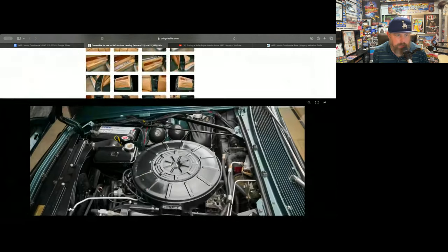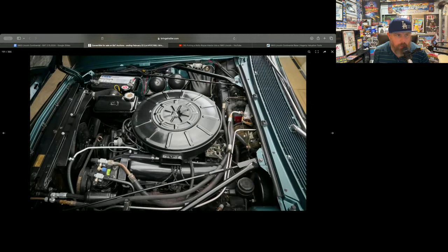We can see, let me zoom back out. Just a few small things have been done here. You'll see a little bit of wire loom that's going to tie into maybe some new battery cables. This has an aftermarket radio, if I recall, in the glove box. There's a couple small things. You see a zip tie here. You see some wire loom, basic stuff.